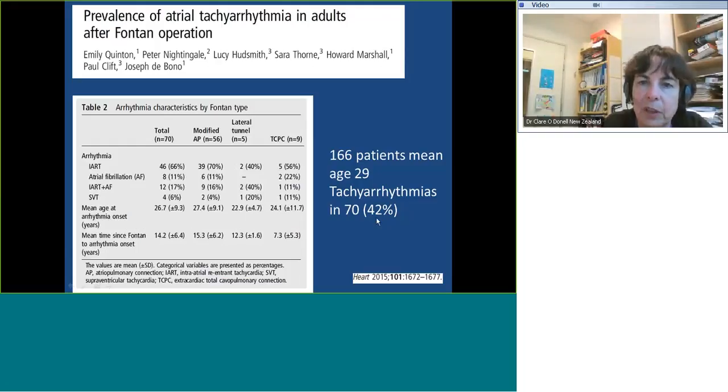This is from the UK, showing us a similar thing in terms of follow-up and atrial arrhythmias. Age 29, tachyarrhythmias in 42% of their adult Fontan patients.